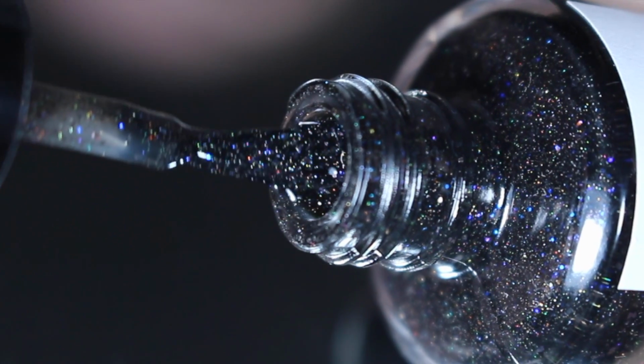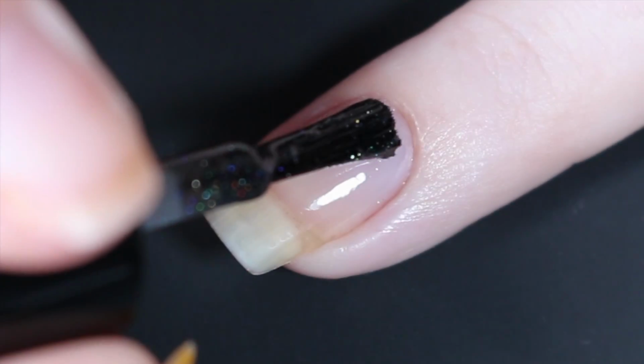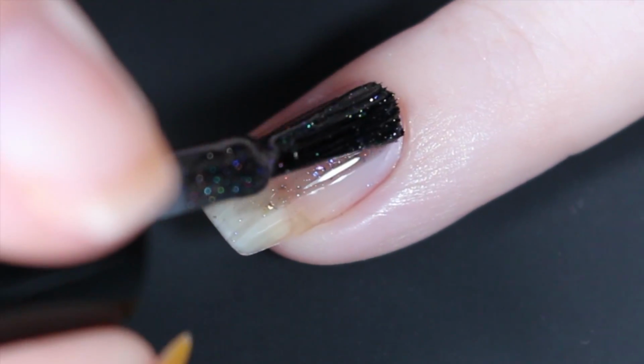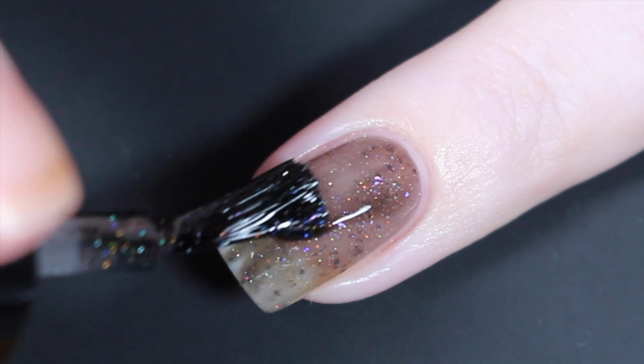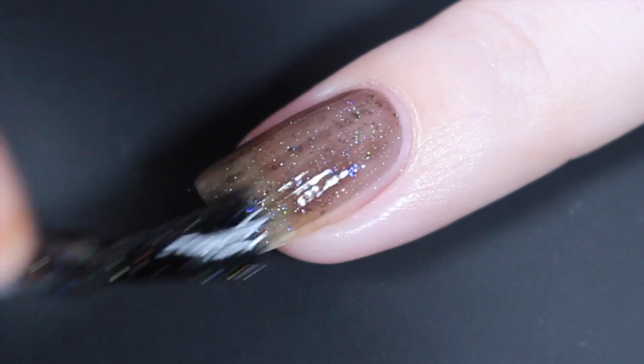I'll go ahead and show you a brush shot, and I'll show you how He's an Angry Elf swatched on my natural nail. So again, this is in a bit of a jelly base, so one coat is pretty sheer, did go on really easily, no problems at all there. It's just going to be one that you need to build up.